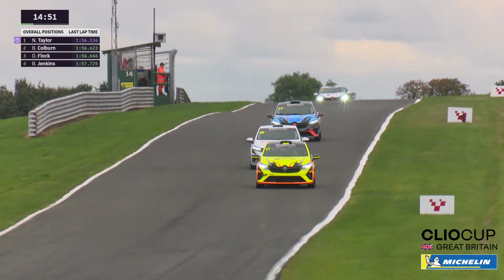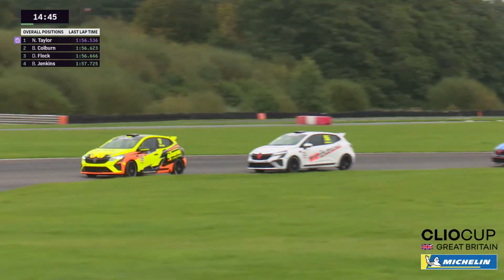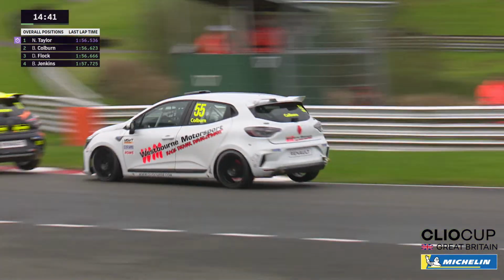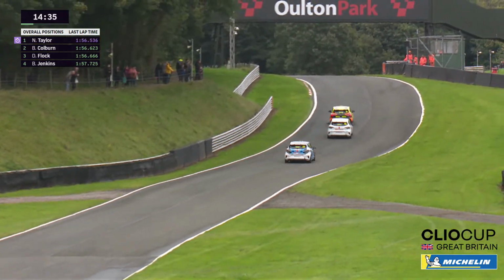It's about 3/10 of a second last time they passed the start finish line. It doesn't seem to have changed as Flock and Colburn decide to just stay firmly behind Nicky Taylor. Neither of them decide to overtake, but now Colburn seems to have closed the gap more on Nicky Taylor, and he may well attempt to overtake into Druids as they go up Clay Hill.